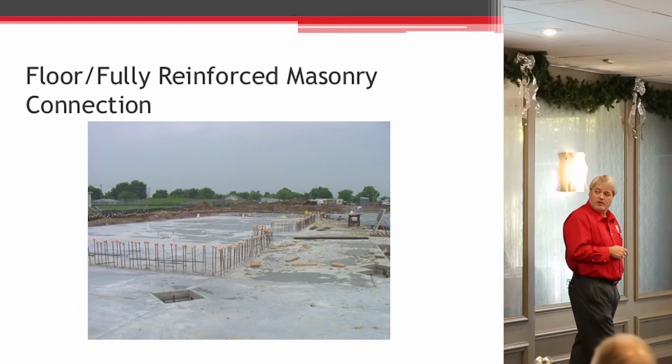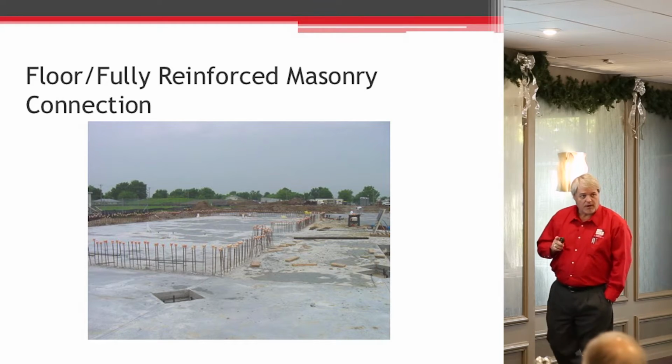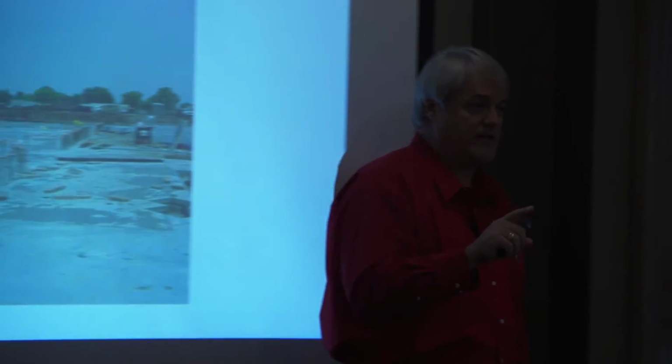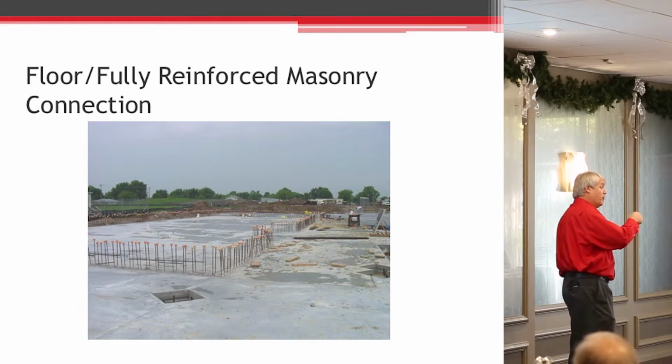Here are some examples. Connection between foundation and a masonry wall. This is difficult because you have to hit as they're laying out. You don't wait and lay out masonry after the floor slab's put in. Those bars have to hit the cores. No bending, none of that stuff. They've got to be right on the money. Your mason needs to be out there when they're putting in the foundations. Make them aware of that. This isn't a do-over.